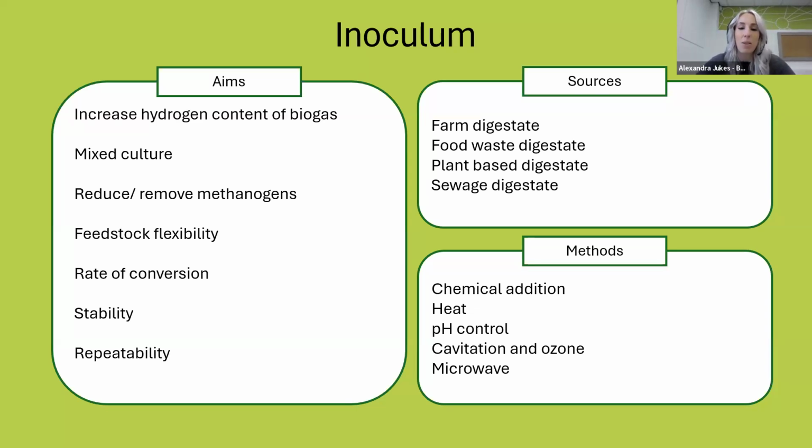So the first thing we looked at was sources of our culture. We initially prioritized food waste, because we assumed that the feedstock for food waste would be a closer match. We also have a food waste plant pretty much next door to where we'll be building the demo site, so it logistically made sense. We also looked at farm digestate. It's easy to get hold of, and we had quite a few contacts we'd worked with before.